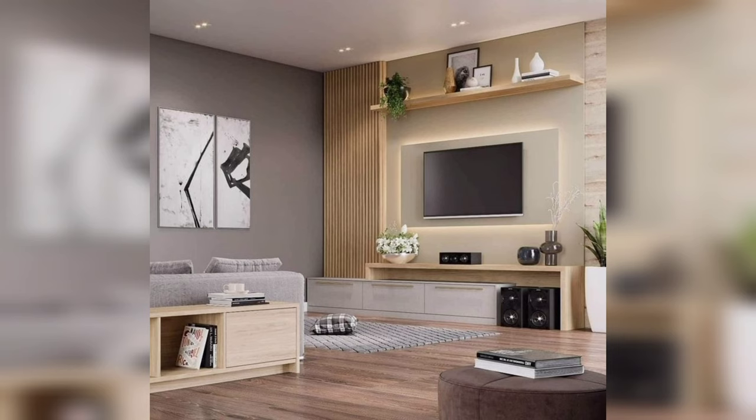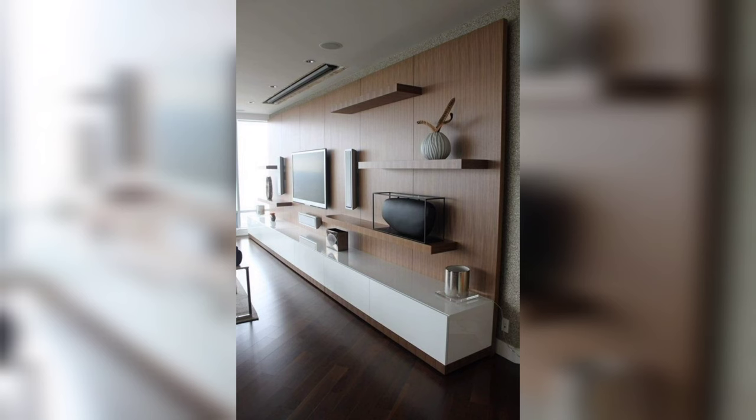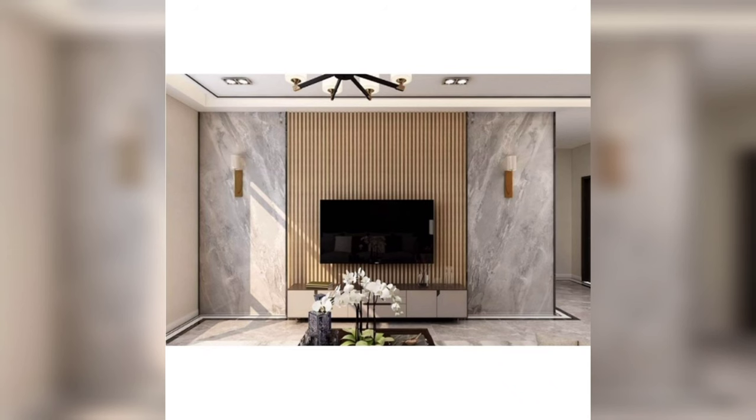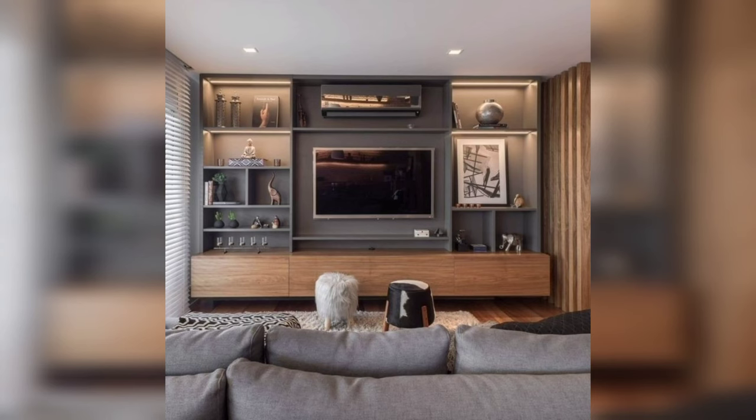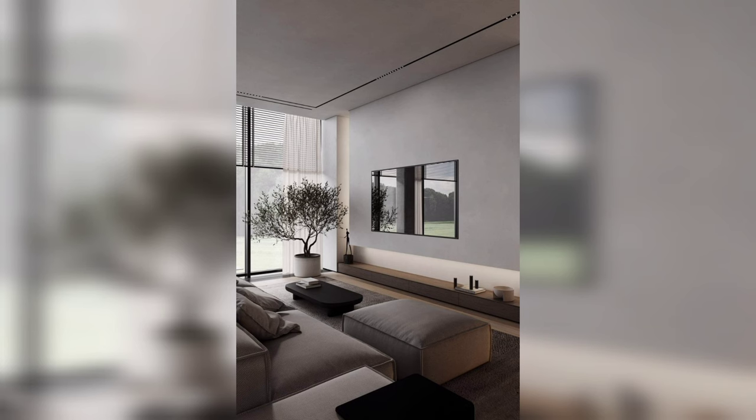Another advantage of TV wall cabinets is the extra storage they provide. Many cabinets come with built-in shelves or drawers where you can store your DVD collection, games, consoles, remote controls and other media accessories. This not only keeps everything within easy reach but also helps you maintain a tidy and well-organized living room.